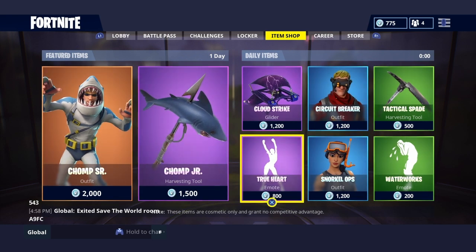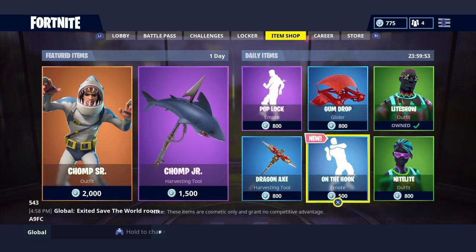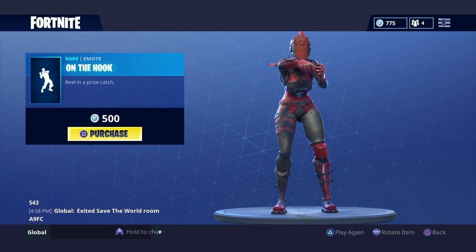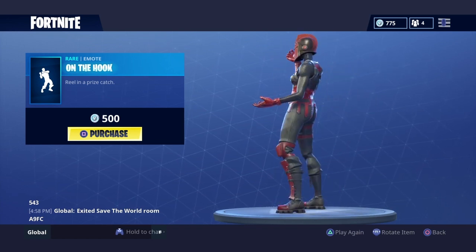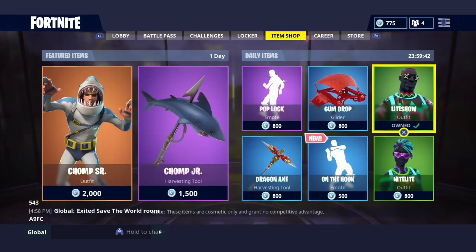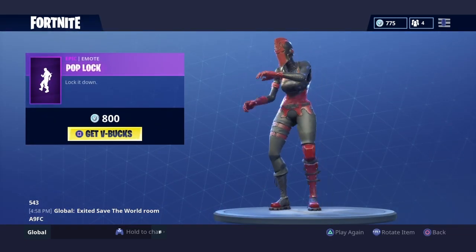Today's daily items. Okay. Ooh, on the hook. That's pretty sick. I think I might go with Pop Lock. I kind of want Pop Lock.